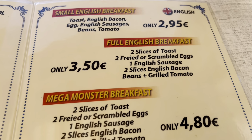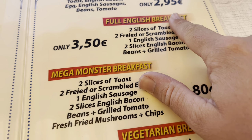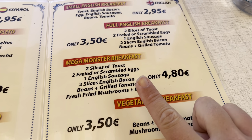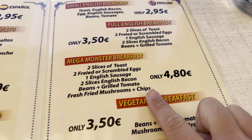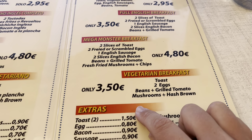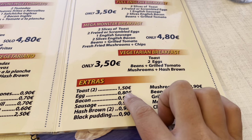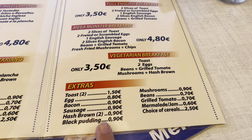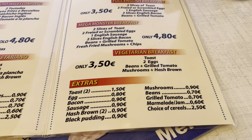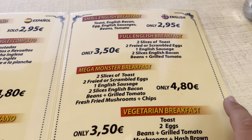Okay, so here is the breakfast menu. We've got a small breakfast for €2.95, a full English for €3.50. A mega monster breakfast, I think that might be Dad, €4.80. Veggie breakfast, if you're vegetarian, they've got that for you as well. And then you've got all different sides here. I imagine you can build your own, which is what I'm gonna do. I'm gonna go for bits of sausage, bacon, hash brown. But that is your main breakfast menu.